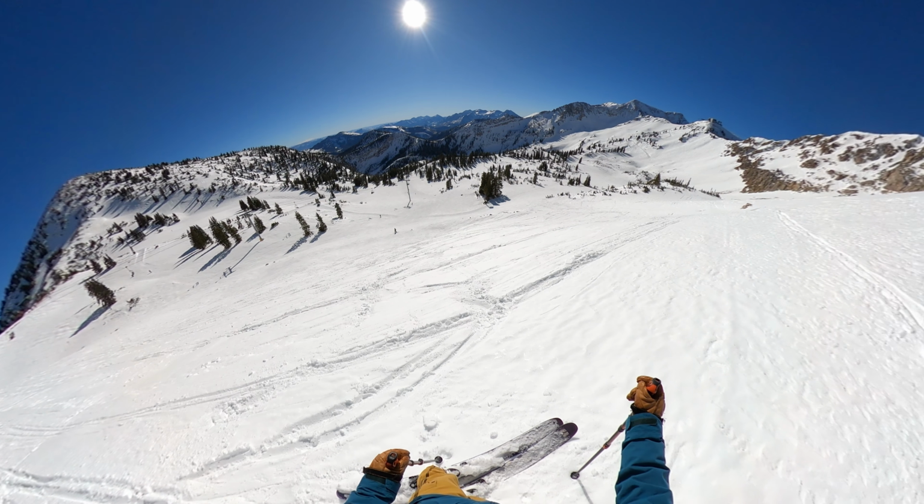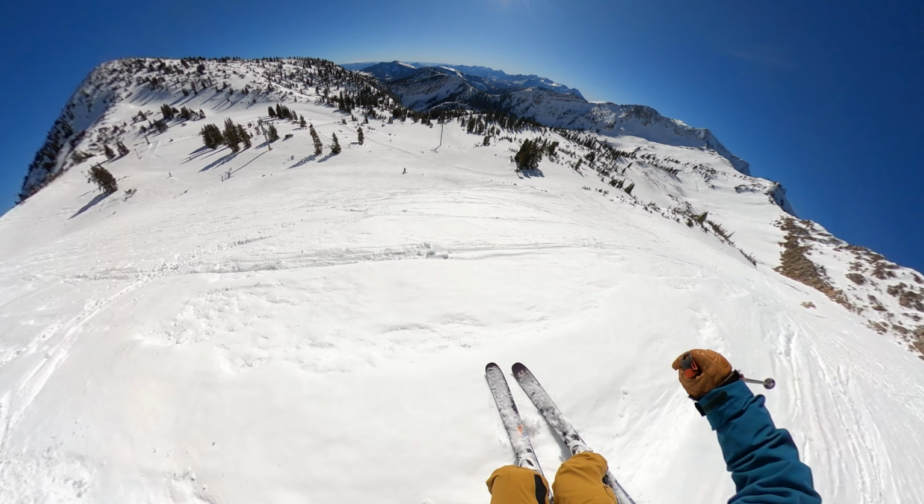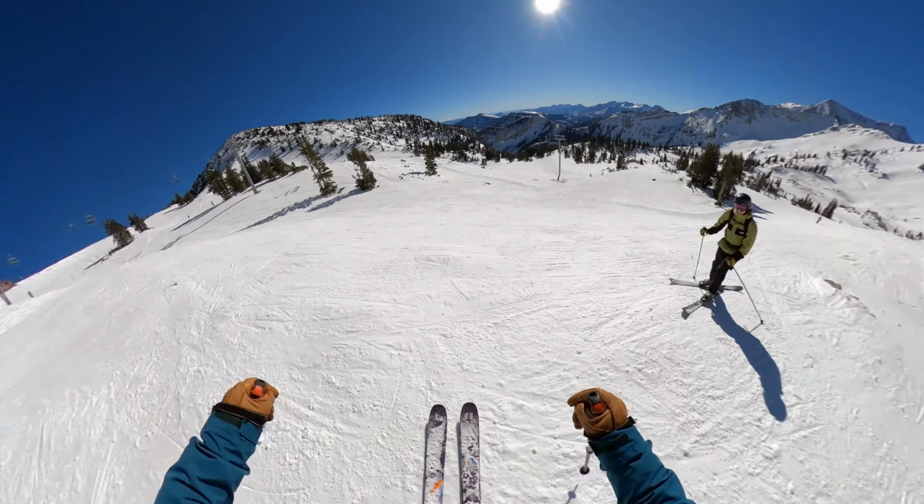But I will say it sees a lot of traffic, even on non-POW days. It's a crowded area. When the sun's out, people are in Mineral Basin, and rightly so. I mean, it's a fantastic place to ski. I would say the Baldy lift is kind of a hack for beating the lines, but you're not quite getting the vertical. And when we were there, the snow wasn't as good off of Baldy. I have to say the snow was better off of Mineral.